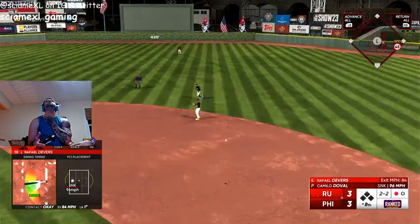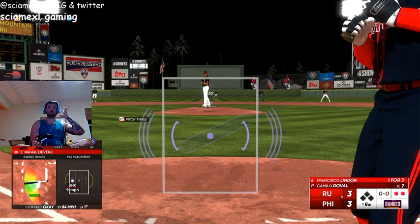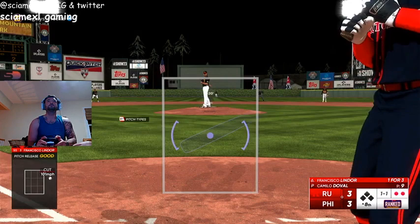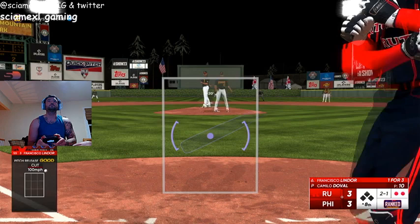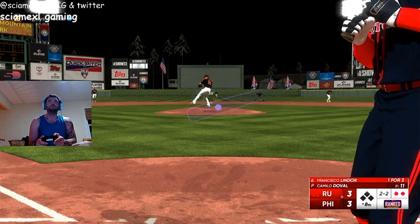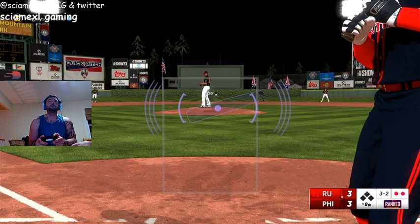And now it's Frankie Lindor. And first offering is fouled off. And he deals. Off the plate inside. And now it's even 1-1. That one missed. Next offering is fouled back. And a 2-2. And there's a ball. At this point in the game, you cannot issue free passes. He's going to have to challenge this hitter. Oh, that's a strikeout.